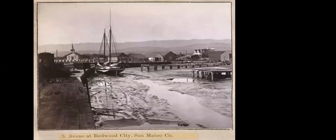Well, let's go down on the peninsula. This is Redwood City. And by the way, a lot of the hills in back of Redwood City have redwoods, but Redwood City itself never had a single redwood growing. It was originally called the Redwood Embarcadero because that's where all the redwood planks that were milled from the trees in Woodside and Portola Valley and La Honda were all brought down to the docks at Redwood City. And from there, they went to San Francisco and other places that needed to build houses, such as Sacramento and Stockton and Napa.